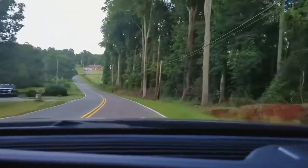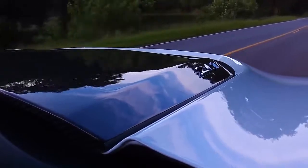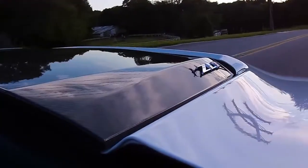In manual mode, it felt even better. Super quick shifts. I'm really a fan of this transmission. I'm hopeful that this will make its way into future Corvette generations. I may even make a video about it in the future, specifically talking about that. But very nice transmission. Let's take a little bit to just listen to that supercharger whine now.